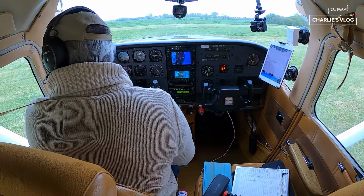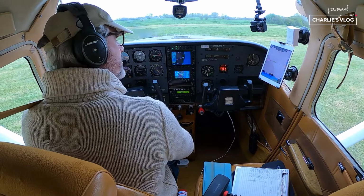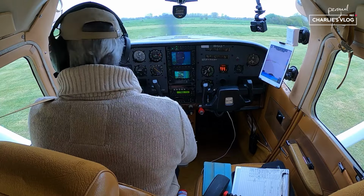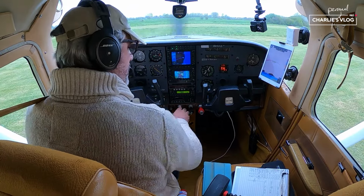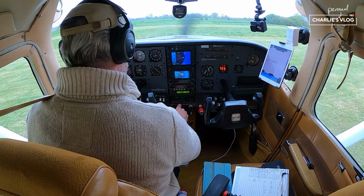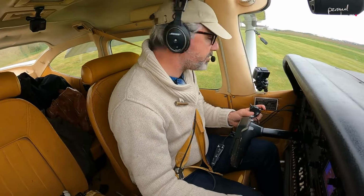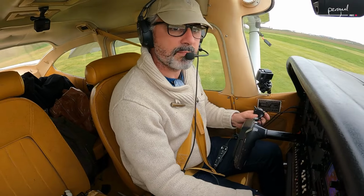Beccles Radio, November 20 Sierra, power checks are complete and I'm ready for taxi departure. I just want to check whether that inbound aircraft is not on final. November 20 Sierra, roger, our inbound aircraft is not in the circuit. Copy that, 20 Sierra. Lining up, runway 27.